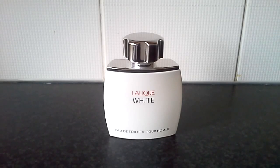So finally the rating. So longevity wise, as I said before, it's not fantastic, it's average, so I'll give it a 6.5 out of 10. Same for projection and sillage, nothing groundbreaking, 6.5 out of 10. Actual smell, I think it's a fantastic fragrance, really high up on my list of current fragrances in my collection, and I'm giving it 9 out of 10. And my overall marks for Lalique White, taking everything into consideration, are 8 out of 10.